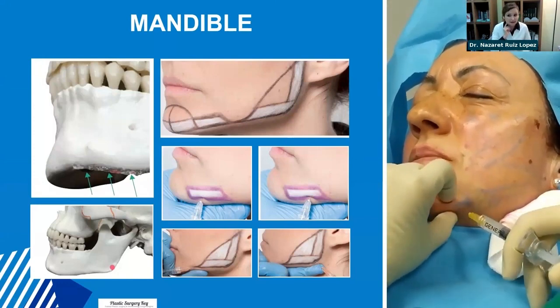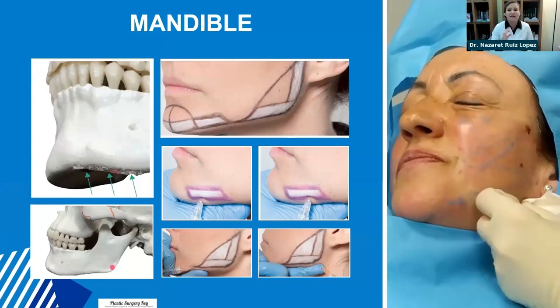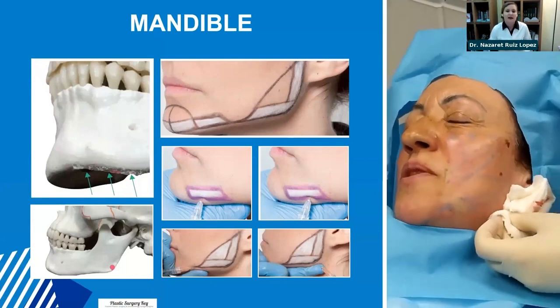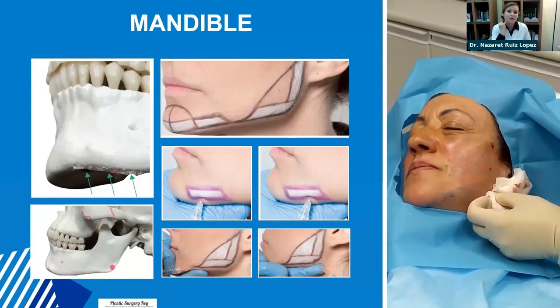In this part, I use needle always, and I aspirate. And I always do an injection supraperiosteal. I mark the mandible always, and I mark the part of the jaw because I'm not going to inject anything there for two reasons. The first reason is that I have plenty of tissues there. Everything is falling down in this place, so I don't want to put more filler in this place. And this place is the place where we are going to find the facial vessels. So it's a dangerous place to inject.